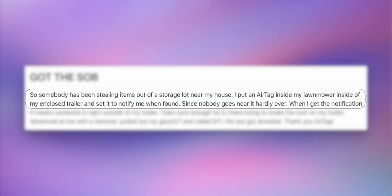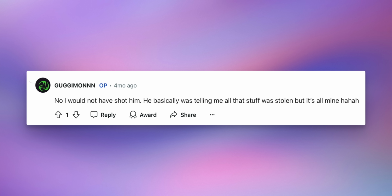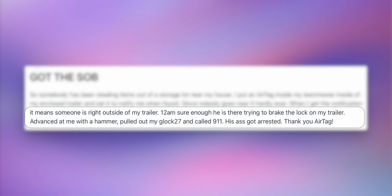So once he put that AirTag in the lawnmower, he enabled the notify when found toggle in Find My, and since nobody ever goes near the trailer, when he got the notification that it was found, he knew that somebody was nearby. So he goes out to the lot nearby and sees the thief trying to break the lock on the trailer. And once confronted, the thief walked at the man with a hammer, claiming that all the stuff was stolen, but it wasn't. Now, thankfully, the owner of the trailer was prepared and pulled out a firearm, and the man backed off while he called 911.